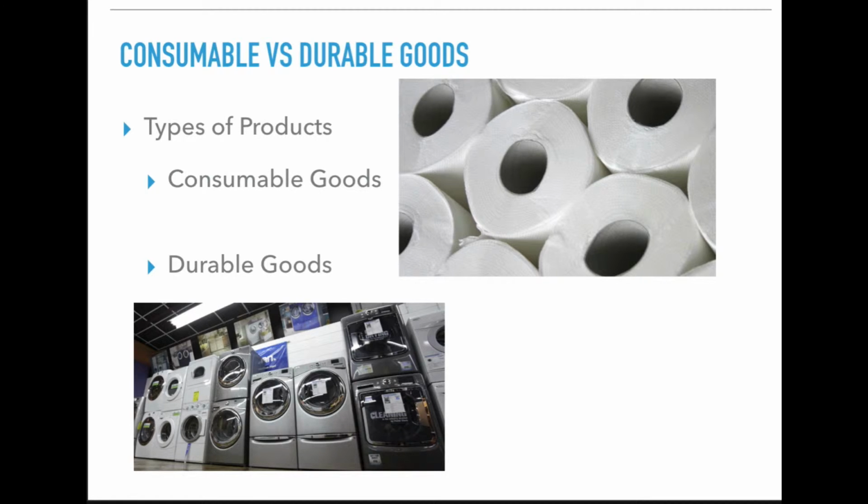This is a good point to make sure we get the terminology right. It's easy to confuse the terms consumer goods and consumable goods. There are basically two types of goods: consumable goods, which are constantly being used up. These are things like toilet paper, milk, bread, etc. Next is durable goods, which have a useful life of several years. Durable goods include washing machines, cars, and air conditioners.